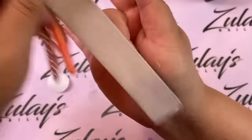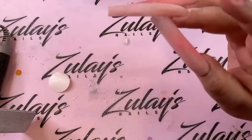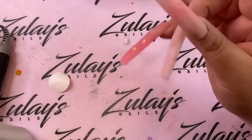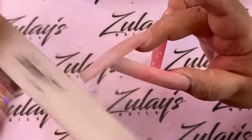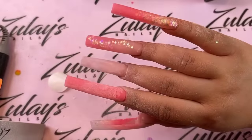It's a couple shapes I will not do: round, almond, or duck, right? Me neither. I mean, I'll do them because they're gonna pay me, but I'm not gonna post them. It's like, no, ma'am, you had me at almond. Bye.